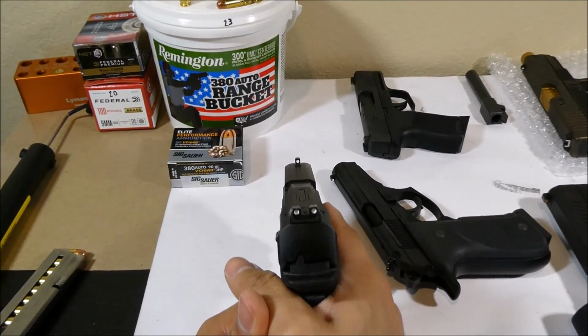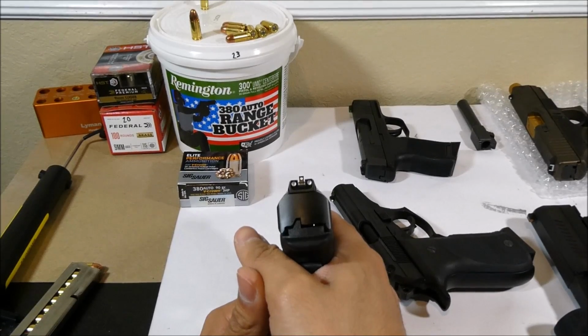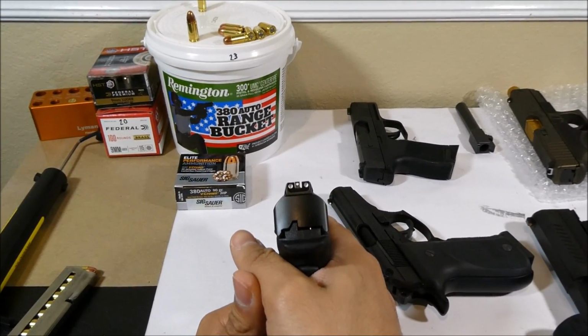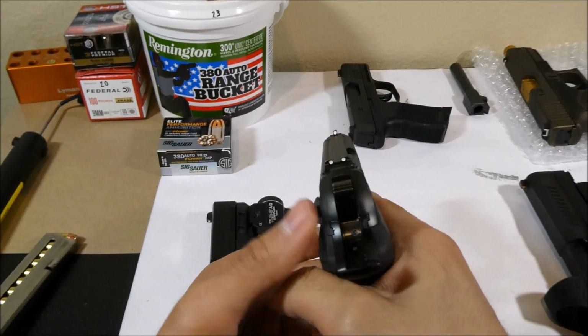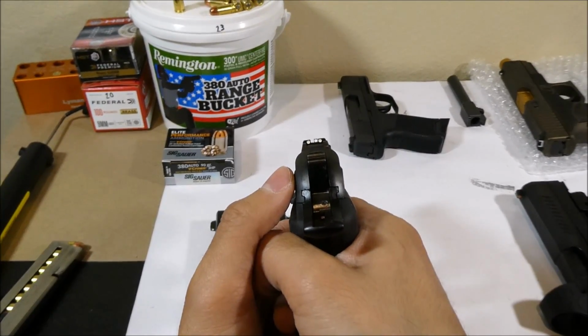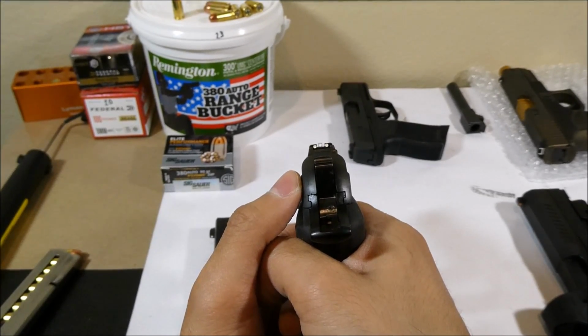Factor 5 is that it has intuitive sights that just make sense, and the Easy has 3-dot sights. The Bersa Thunder, on the other hand, has a weird setup where these rear sights are really tiny, and when you line up the sights, you're actually covering a small portion of the front sight.